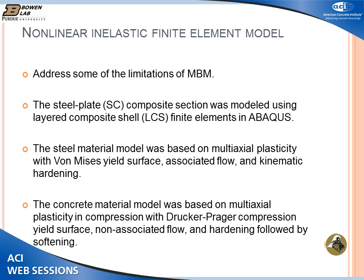Now the mechanics-based model is very good. It's intuitive. It helps us understand the behavior, but it has lots of limitations. And we needed to address the limitations. So we have different levels of modeling. You saw some of the modeling that Kadir presented, where he is modeling each individual stud and tie bar and the fracture in the concrete. But in this case, we wanted to build something a little simpler.